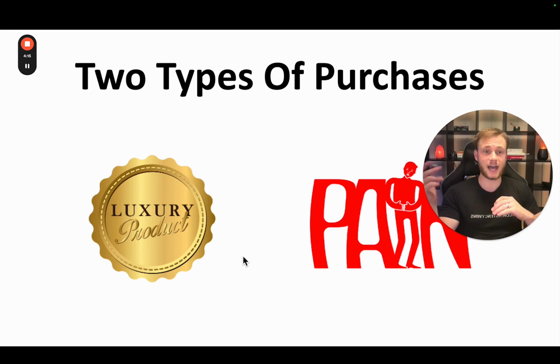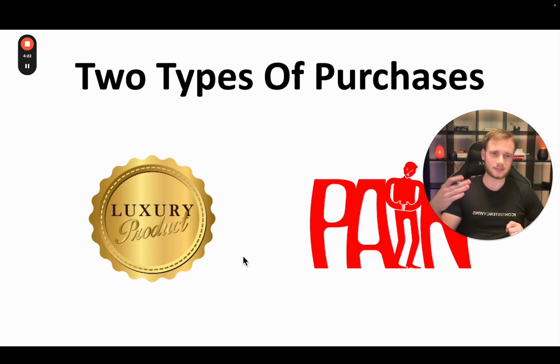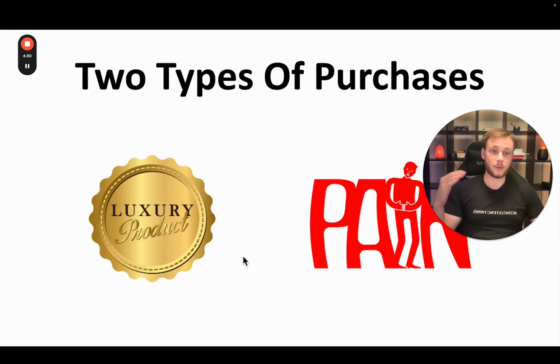It would be nice to have two pairs of the same little slides so that I can wear one outside and one inside. That's an example of a luxury. I didn't actually need it, but I wanted it, and it was like $20 for another pair, so obviously I bought the extra pair of shoes. An example of a pain product would be like a need, right?